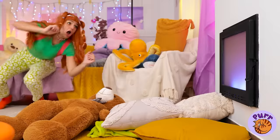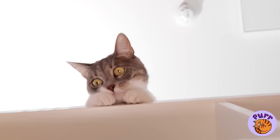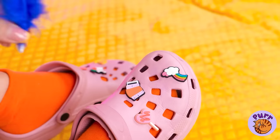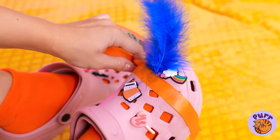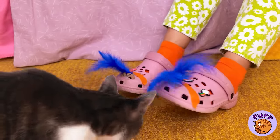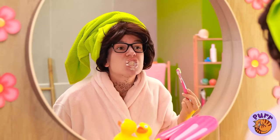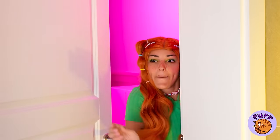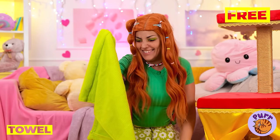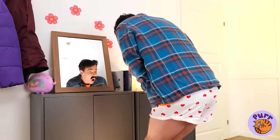Oh no! That's your second favorite plant! Good catch. Here's an idea. Collect some old feathers and add them to your shoes. Now you can keep an eye on Luna's playtime. It's time to start another day. Oh, can we borrow this towel? All we need is a little rope belt. Wow, everyone's so generous today.